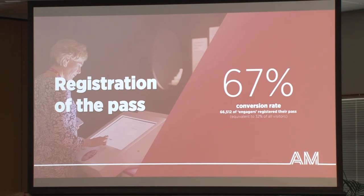So firstly, visitors had to return the pass before they exited the show, right? And they were encouraged to do so by a visitor host who then encouraged them to sign up and register their details. So it was very much a visitor host-led experience. We didn't just leave it up to good luck.